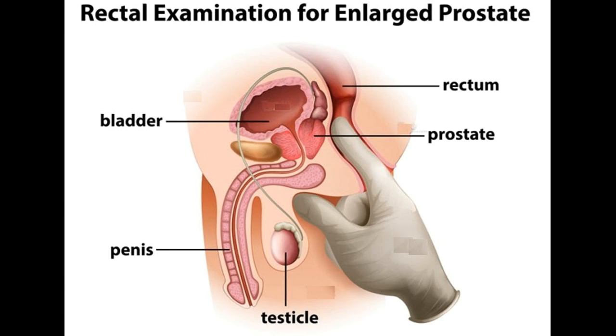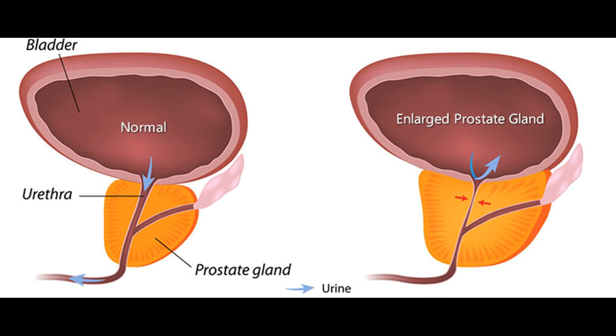Natural and home remedies for benign prostatic hyperplasia. Enlarged prostate, also known as benign prostatic hyperplasia, BPH, is a disorder that generally affects men 50 years of age and older. BPH is not the same as prostate cancer.